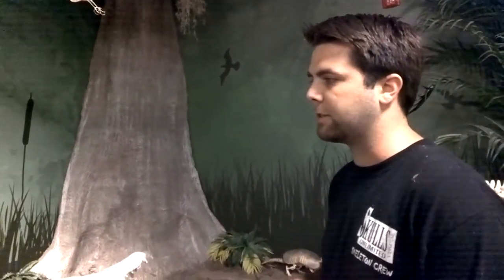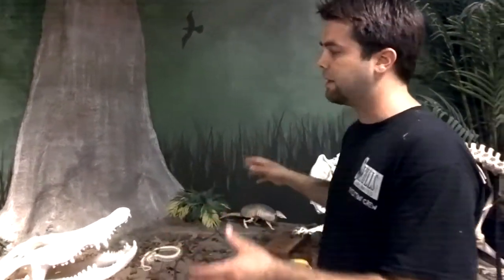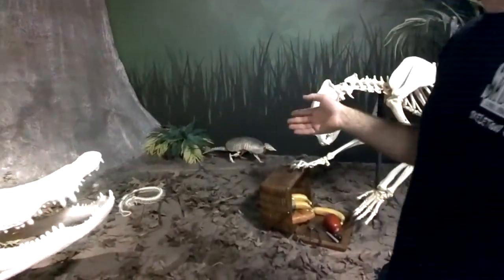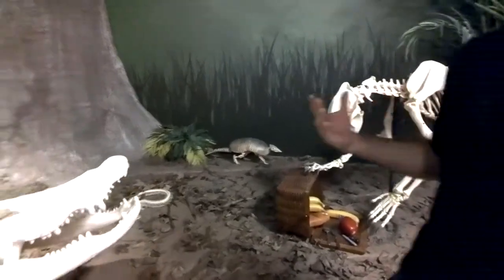As you can imagine, you don't just call up someone and receive a dead animal. These things take a long time to get to. So as animals become available to us, we will be putting them in here. But we have an alligator, we have a cottonmouth, armadillo, black bear.